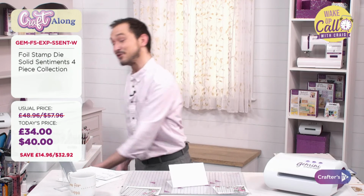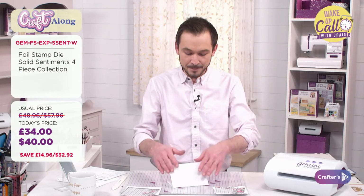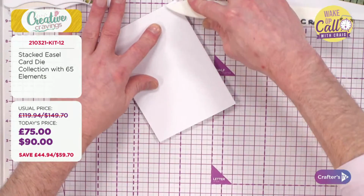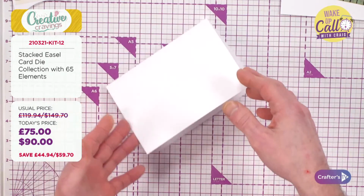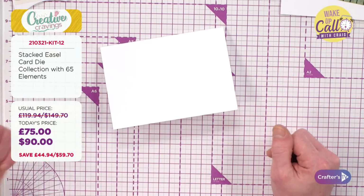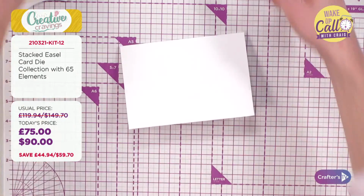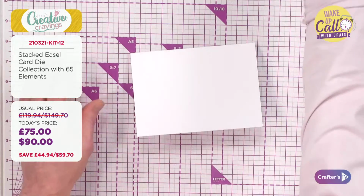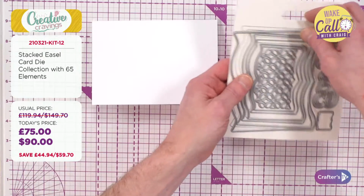Okay, what we'll do is let's go on to our stacked easels now. I think one of the reasons so many people love our stacked easels is it enables you to make your easel cards really, really simply. It's also very repetitive, which is not a bad thing, because it makes your cards have that wow factor. We're going to do the main large one, and then I'll show you what it looks like with a few of the other sizes.